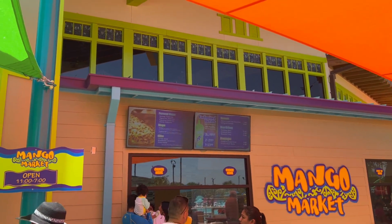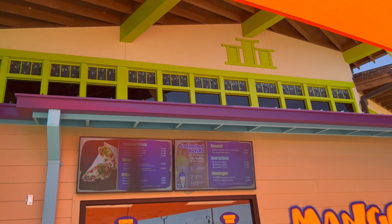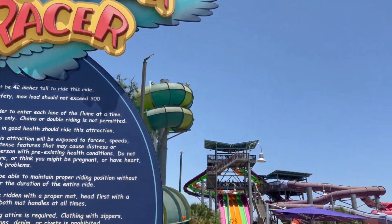Mango Market, another quick service place with some pizza, wraps, a few sides. Here we have Tomato Racers. You have to be 42 inches tall, and it has a max load of 300 pounds.